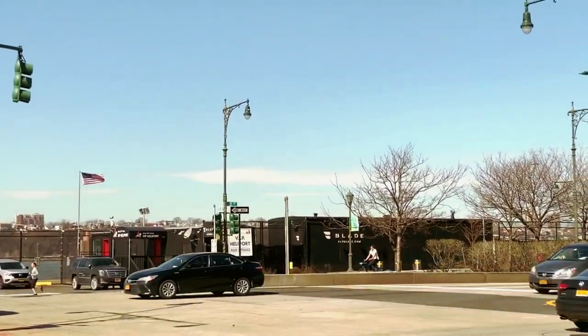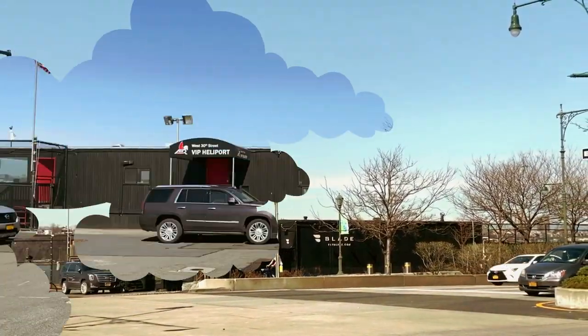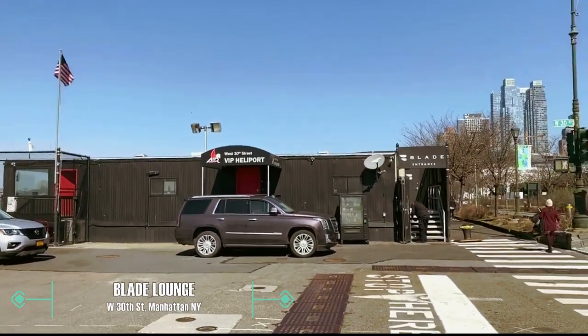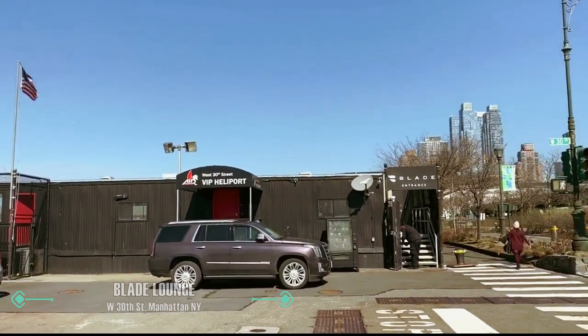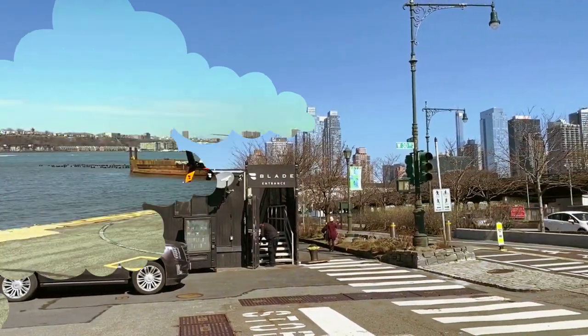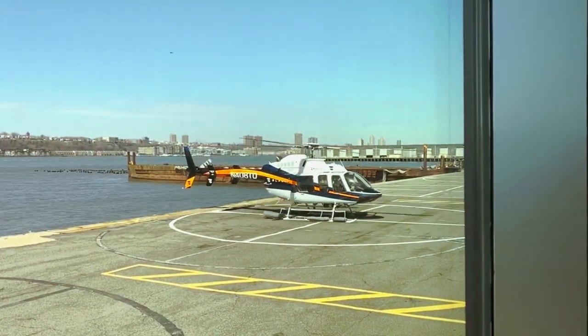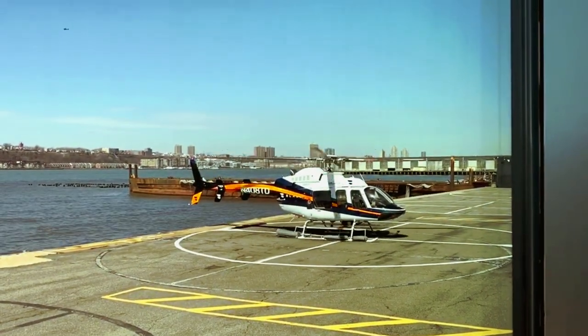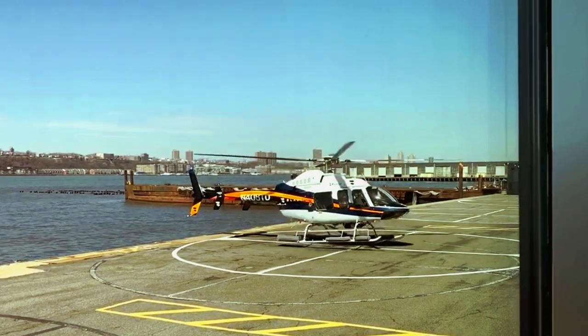For those heading to JFK Airport, there are three heliports in Manhattan. We boarded at West 30th Street Heliport because we were in the Hudson Yards area and it was a 10-minute walk. If you watch this video from beginning to end, it'll take longer than it took me to fly from Manhattan to JFK with Blade.